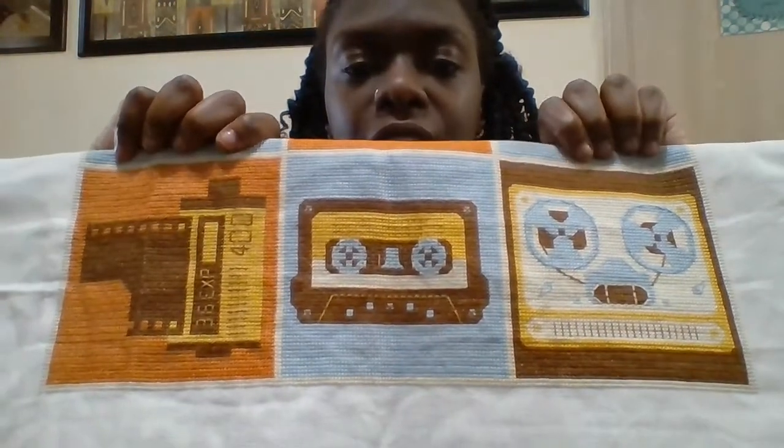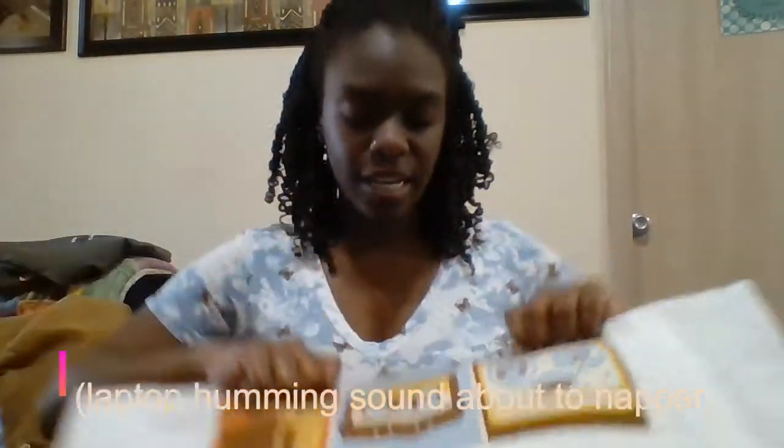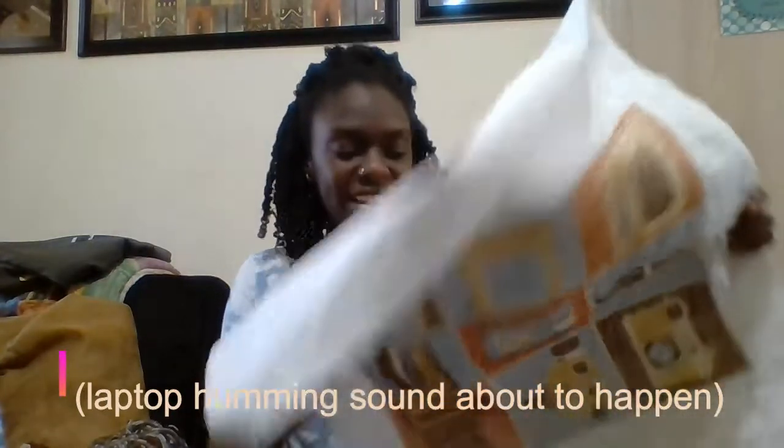Yeah, so there's the last row. And I love it. So I did enlarge the pattern. It is written to be 100 stitches by 100 stitches square. And my mom wanted a certain space on the wall filled. So we made the pattern bigger for it to fit that space on the wall.